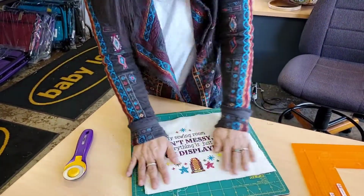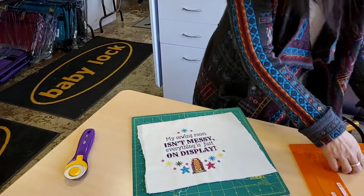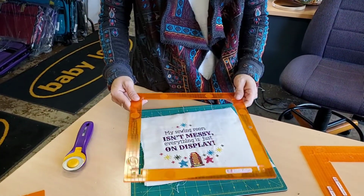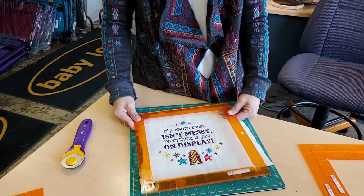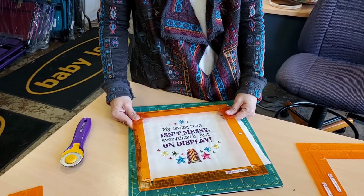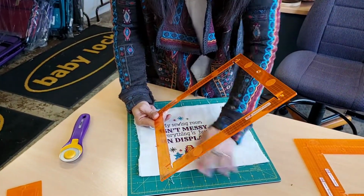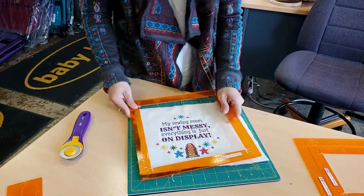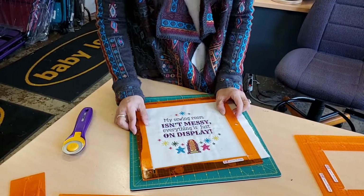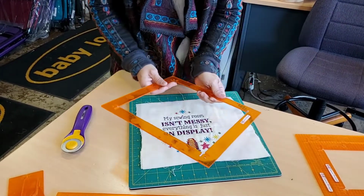I am going to go ahead and fussy cut this down to a square, and we're going to use this ruler right here. This is the 8.5 by 8.5. Once you're done cutting it down and you sew it up, you're going to have your 8 by 8 square. These are so wonderful, and I can go as complicated as I want. I could draw my crosshairs, so I could center it and then put this on. But I really like to just eyeball it, because that's one less step.